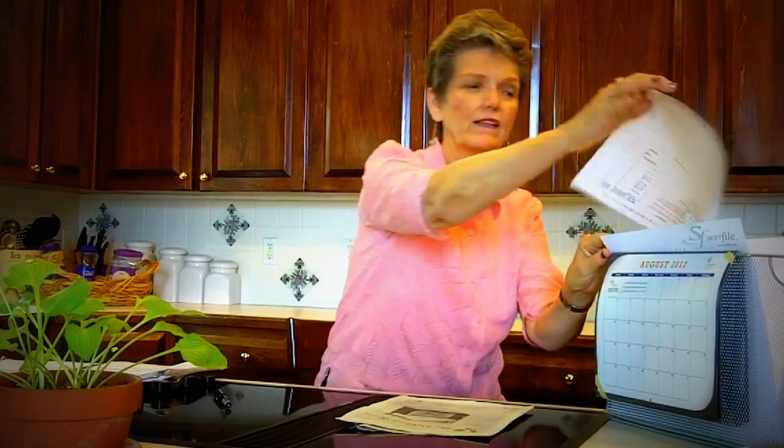Here's a form that needs to go with my granddaughter. She's going to be visiting me, and I need to make sure that this gets to school, and that's on the 22nd, and so I can put it in on the 22nd, and then I'll know exactly how to get that to school for her.